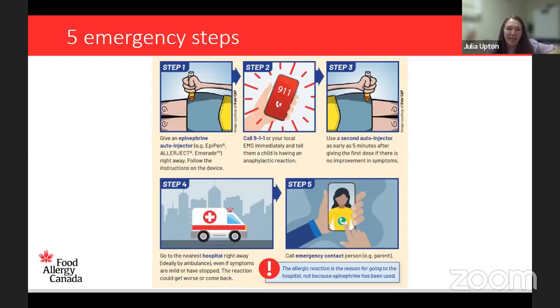So give the epi, and then step 2 is calling emergency services. And then step 3 is to use a second one if you need. So if the symptoms aren't resolved, or if they're coming back, then use a second one as early as 5 minutes. Often we see that it's more about 15 or 20 minutes when it starts to come back. But if the first one didn't resolve the symptoms, you can give the second one as early as 5 minutes afterwards. And then step 4 is to go to the nearest hospital.